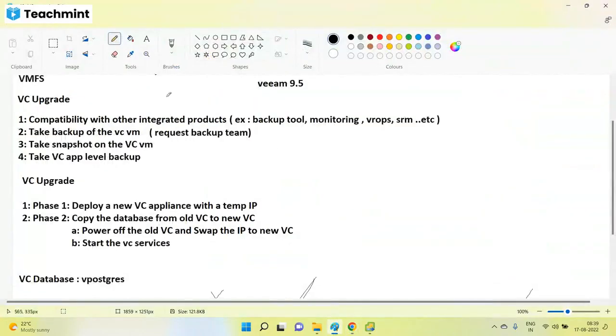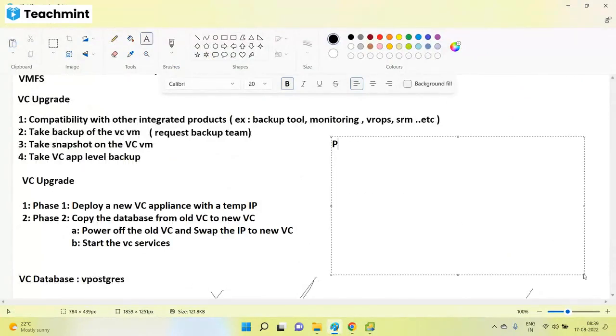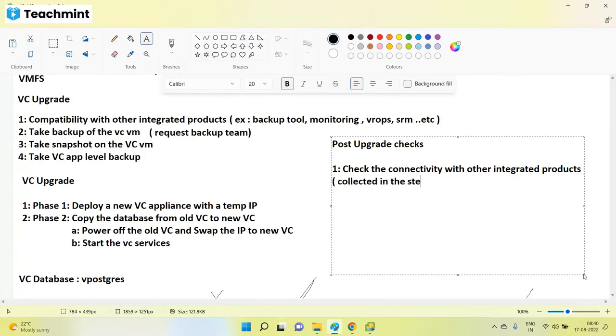And let it go. Meanwhile, we will discuss post-upgrade checks. That is also important. They will ask what are the checks that you do after the upgrade. Okay. The same thing which we have done.